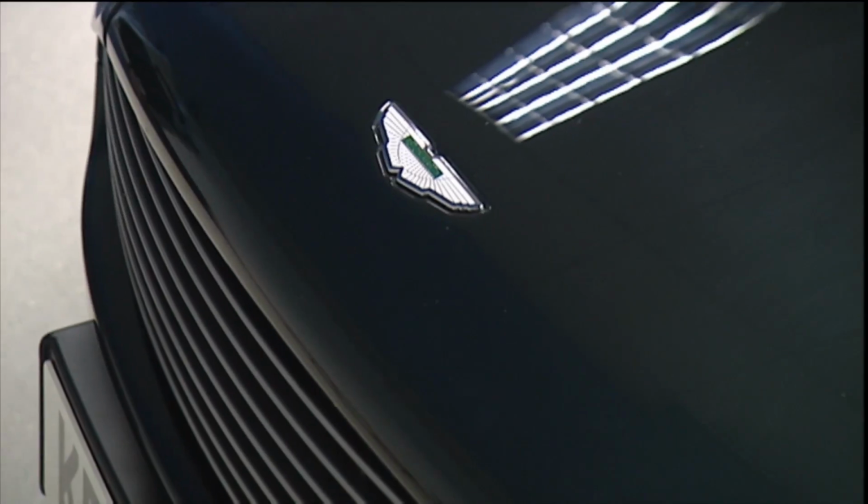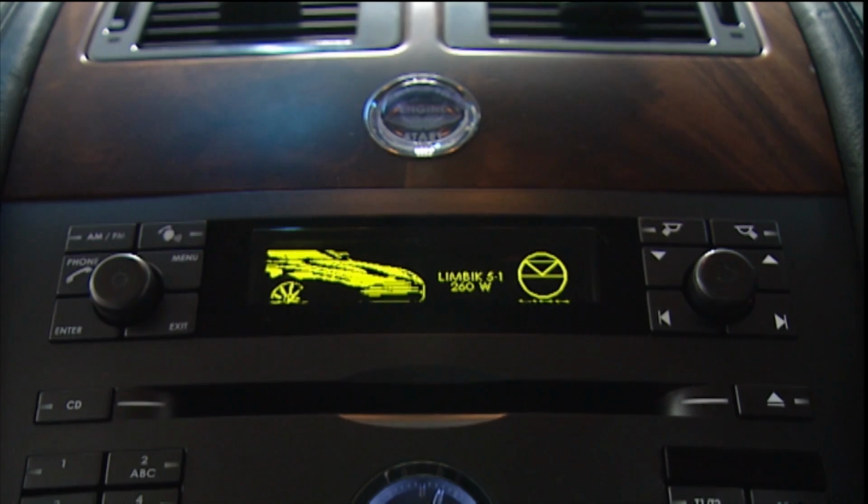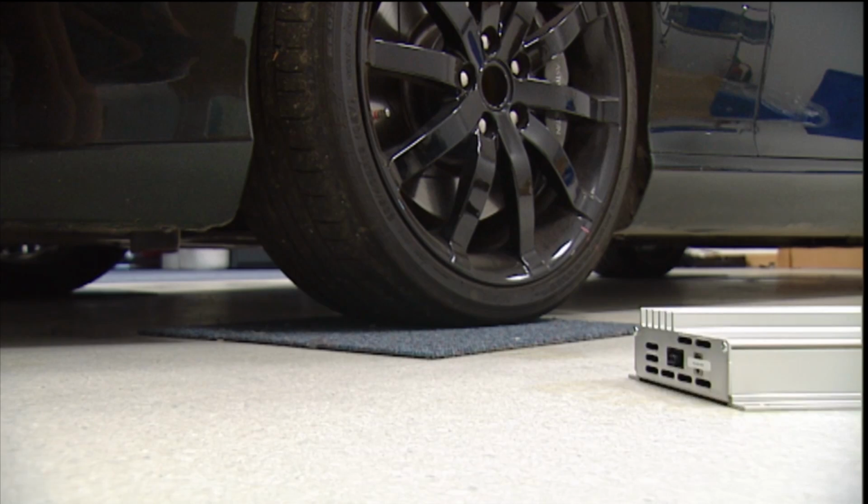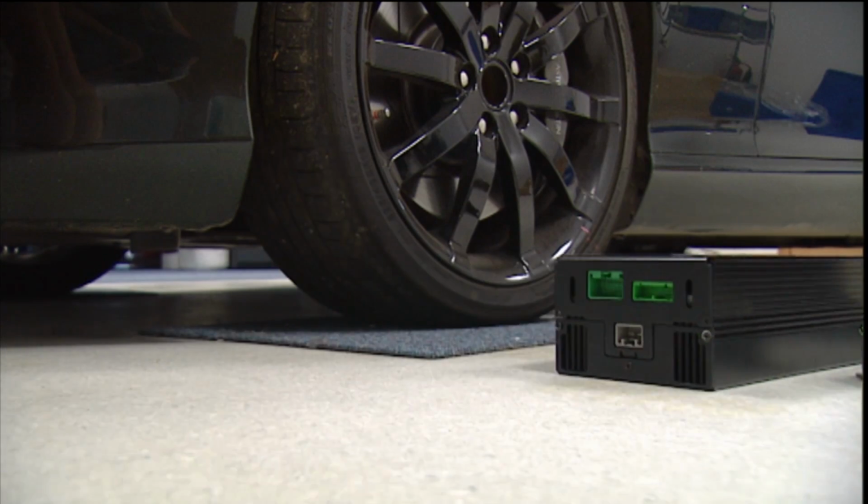Now, you didn't hear it from me, OK? But customers include Madonna, David Bowie, Paul McCartney, Prince Charles, and even Aston Martin. The new DB9 comes with a Linn stereo as standard. Pay an extra £3,000 and you can upgrade to a whopping 950-watt system.